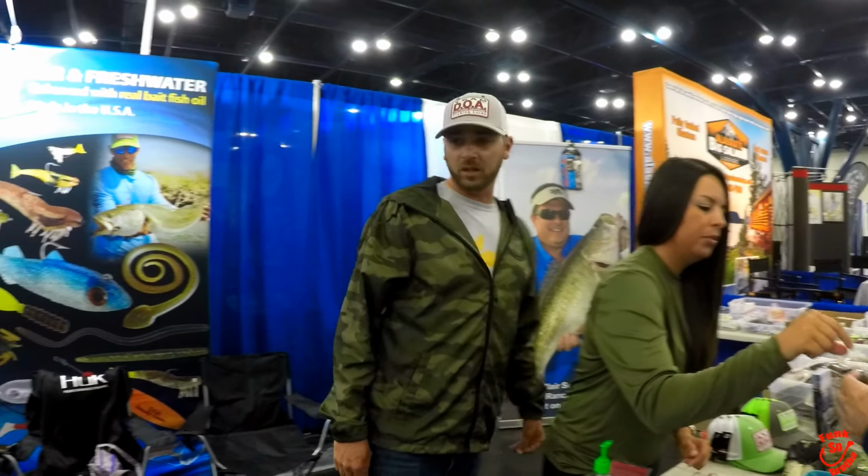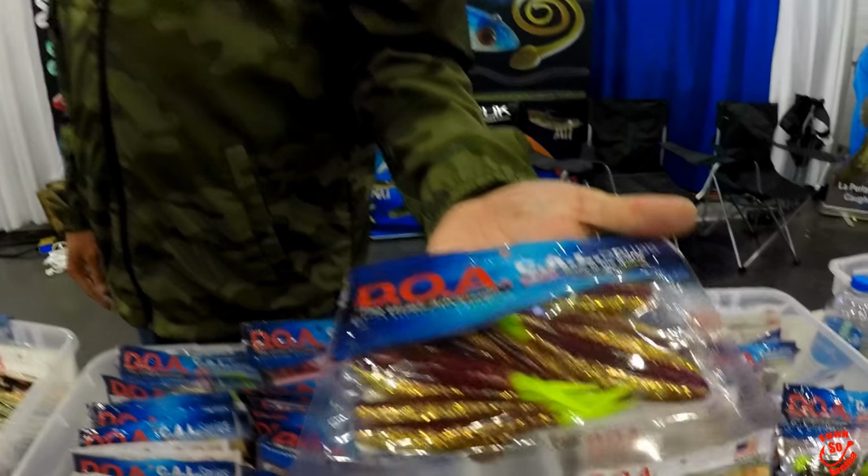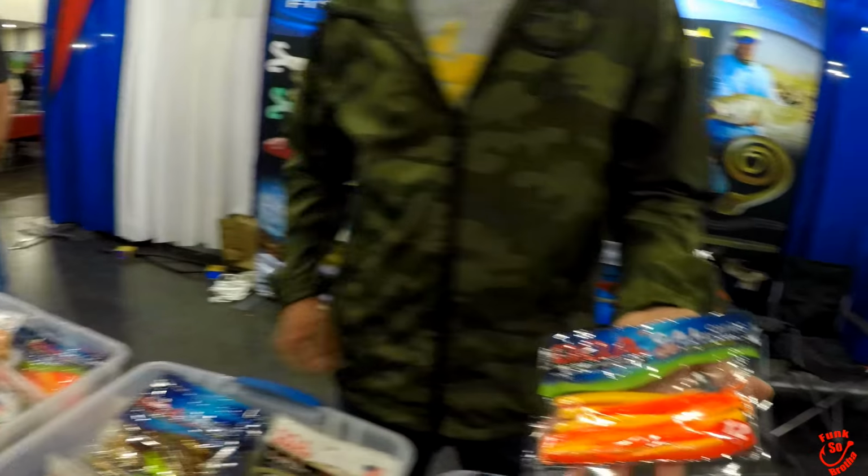And I'm actually looking for the Insta Classic. This is a 4-inch jerkbait, the Texas Croaker. We got this one going maybe 2 iCasts ago, and it's just blown up ever since then. It's easily turned into my most used bait. That one right there, this Morning Glory, and the Candy Corn are a couple of hot ones.